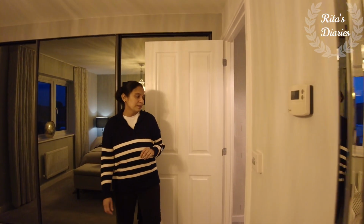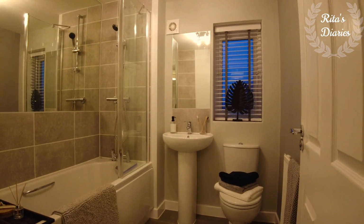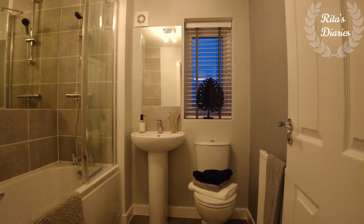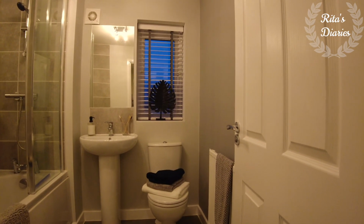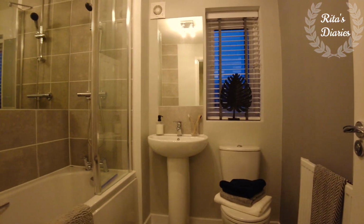Now just beside the first bedroom you're getting your common family bath. Again, the space in the bathroom looks quite okay. They gave the bathtub, water closet, sink, and you're also getting a nice window. So the ventilation is really good.